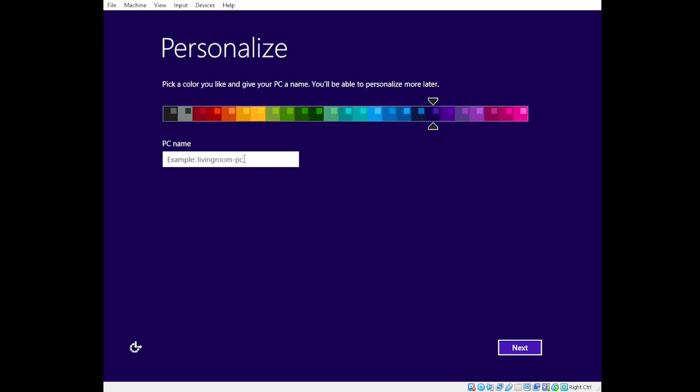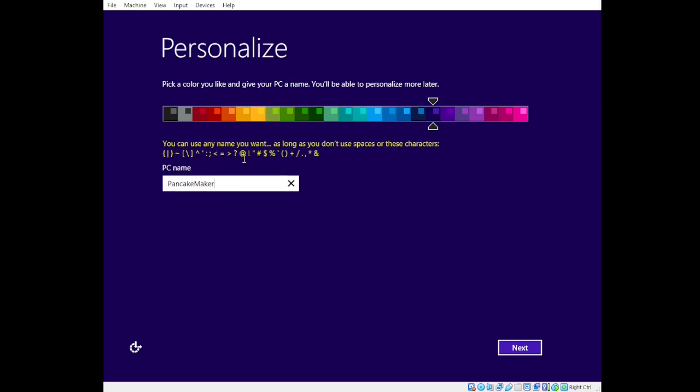Let's name this. What are we gonna name this? Let's name this Pancake Maker 9000. There we go. Perfect. That's a perfect name for a computer.